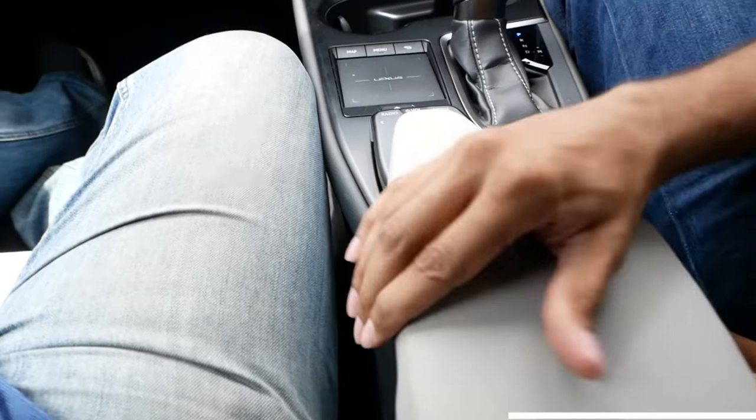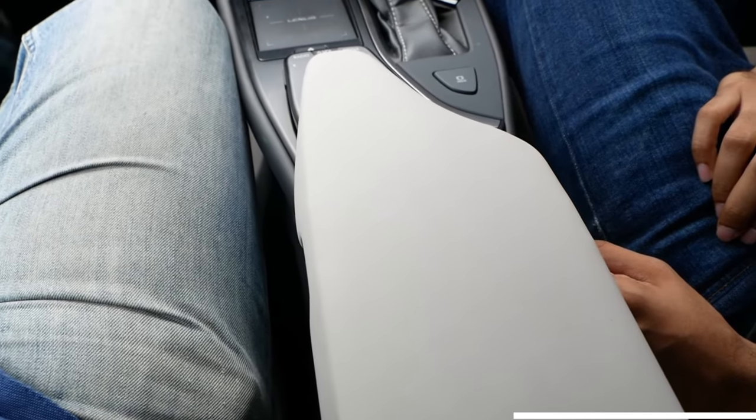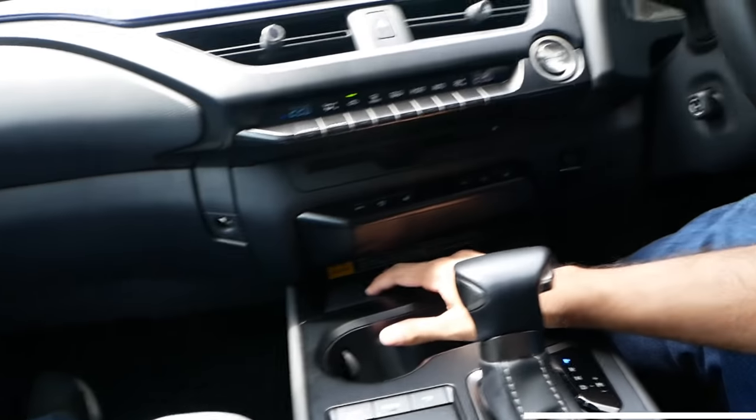But this is kind of cool because both sides, look. Mercedes got there like 15 years ago. But on the CLS, right? Yes. Not on the A-Class, not on the GLA. Correct. Lexus brought it down to this level. You know the soft touches that Lexus do? Yeah. It's even here.